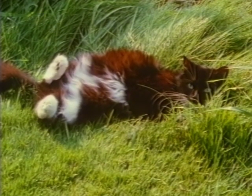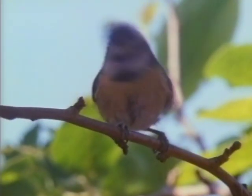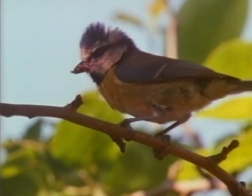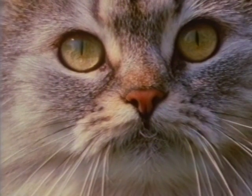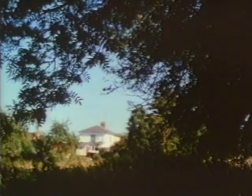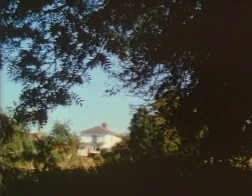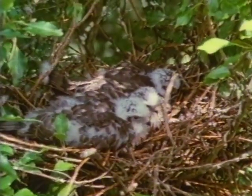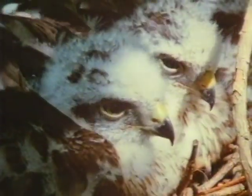The height of summer, but the blue tits can't afford to relax. A close shave. But the ultimate enemy lurks among the leaves. The female sparrowhawk is still spending most of her time near the nest, so the growing family has to be provisioned by the male, who's only 2/3 her size. He specializes in the smaller woodland birds, particularly tits.